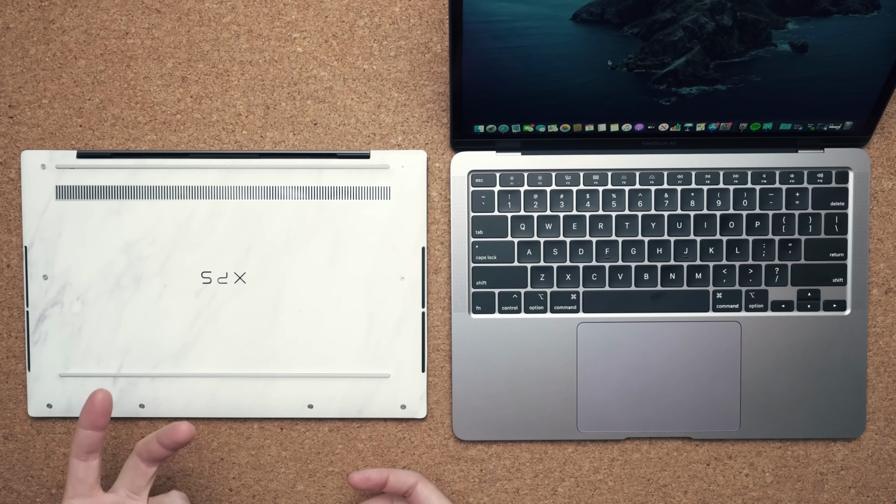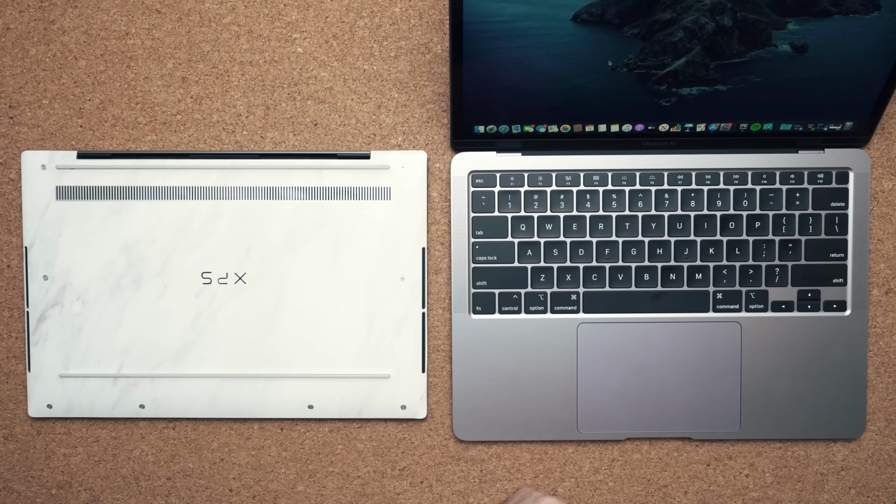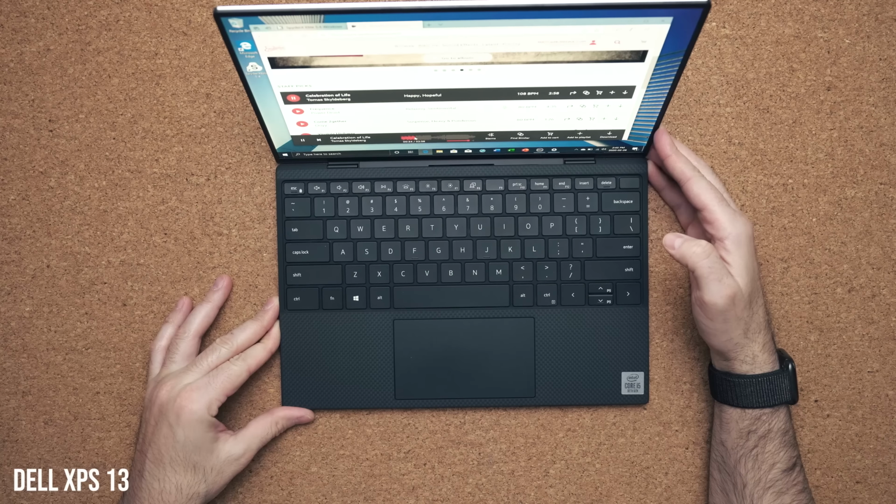Sound on both of these laptops is great. Dell XPS 13 is one of the better sounding Ultrabooks this year. Speakers are still downward facing, but they did a good job of getting them loud and getting them to sound nice and crisp. MacBook Air, on the other hand, I personally think sounds a bit better than the Dell XPS 13.